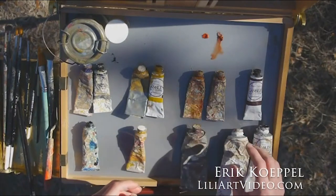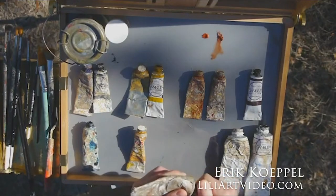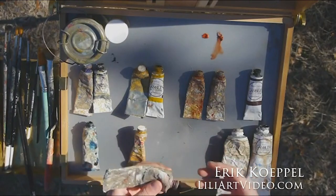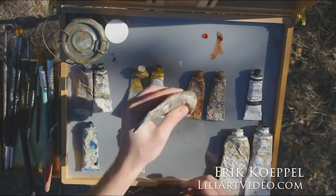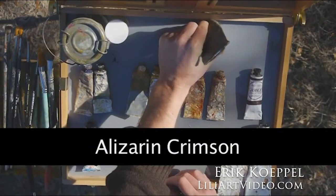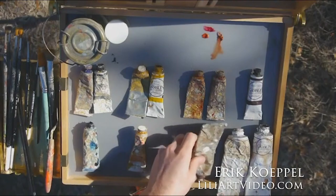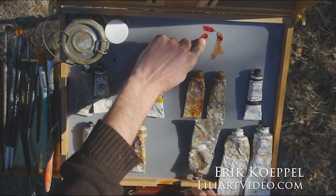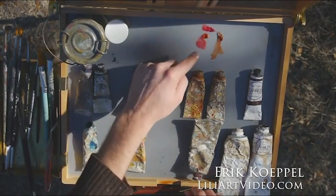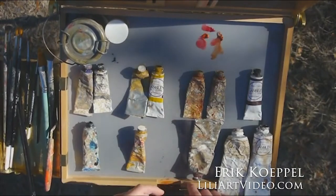So the third red that I have here, that I don't think I'm going to need today, but if I needed a really bright red, or needed to break out of the color range that I was in, I might add some alizarin crimson, which is a very powerful, very transparent, cooler red. It can also be mixed with these warmer reds to make a more pure color, and you can see a pure red as I touch that to the Venetian red, and also a slightly darker pure red if I mix that with burnt sienna.